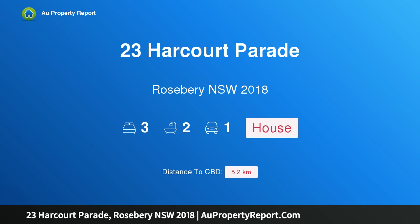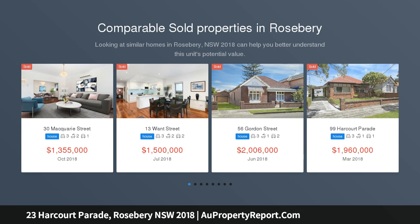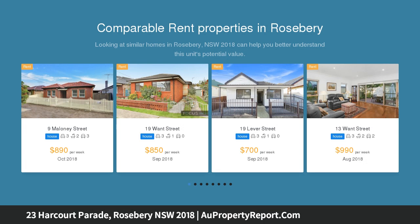Hi, I am glad to introduce Property 23 Harcourt Parade, Rosebery, New South Wales, 2018, Ultimate Family Home. If you are looking for the ultimate family home, then look no further. Set on a generous 530 square meters of land, this spacious, well-lit double brick home ticks plenty of boxes.